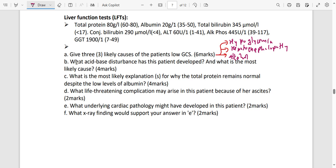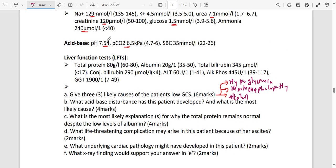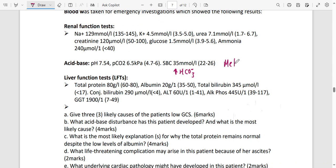Okay. And then question B. What acid base disturbance has the patient developed? And what is the most likely cause? So from the data that we have here, you can see that the partial pressure of carbon dioxide is high. So what acid base imbalance is this? Answer here is metabolic alkalosis.